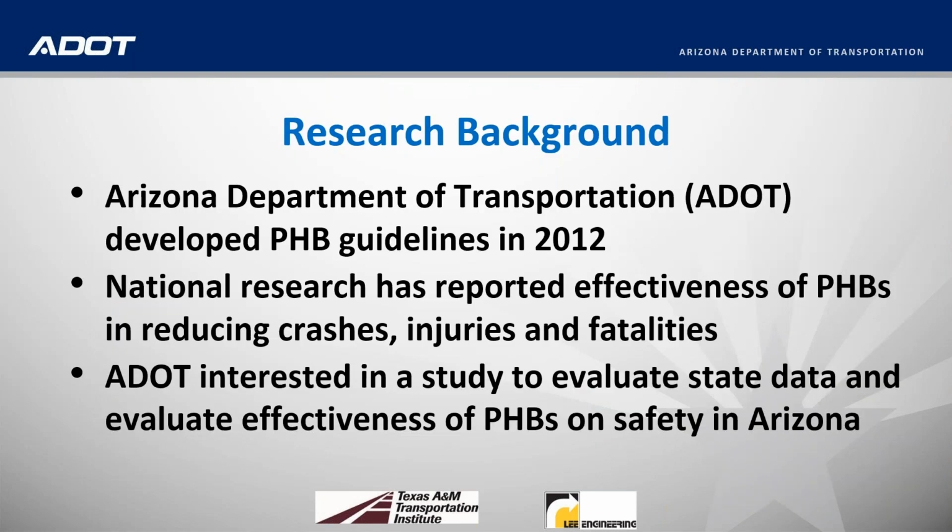But again, I wanted to give a little bit of background of why we decided to do this research project and frame some of the things we're looking for when we started it. The Arizona DOT did develop PHB guidelines in 2012. We also have an AZ STEP supplement. That provides a little bit more local information that, of course, supports the FHWA STEP, but does provide a little bit more local detail in some areas. But we were interested, we had seen some of the national research that reported the effectiveness of PHBs in reducing crashes, injuries, and fatalities.